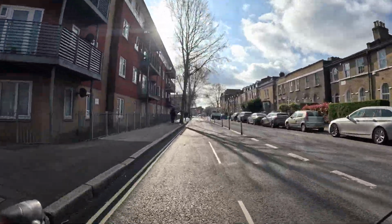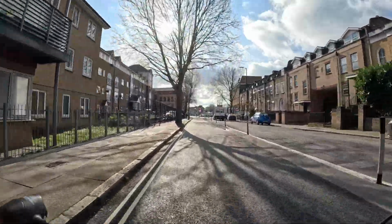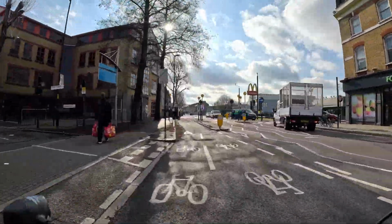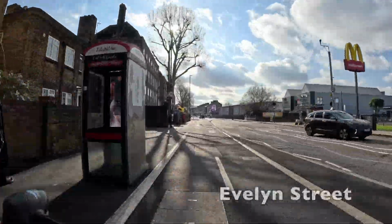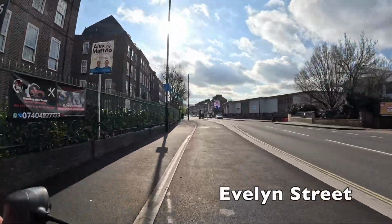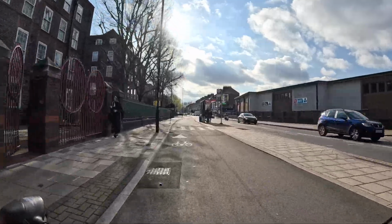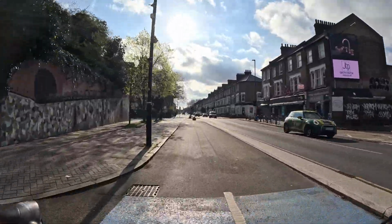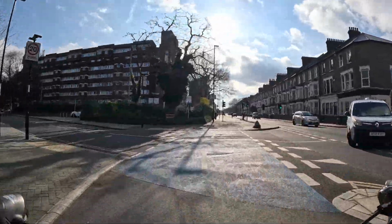incredibly well used. It's not the busiest at the moment as I'm here on a relatively early Saturday morning, but from the videos I've seen on social media at rush hour, it looks like it's already pretty packed with people riding into central London for work. The phases do need to be long enough to get everyone through the lights at once.